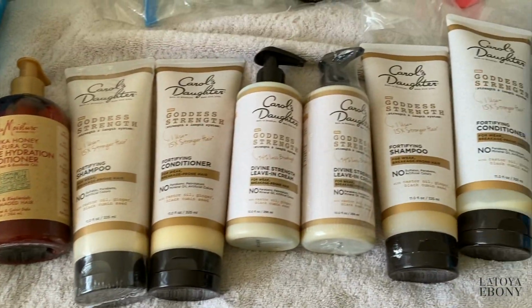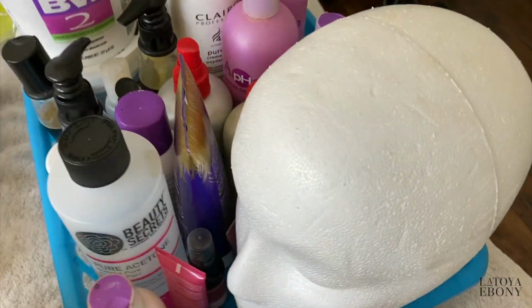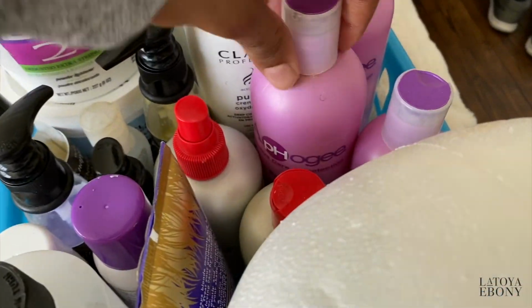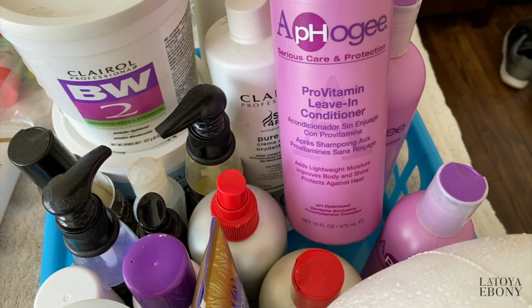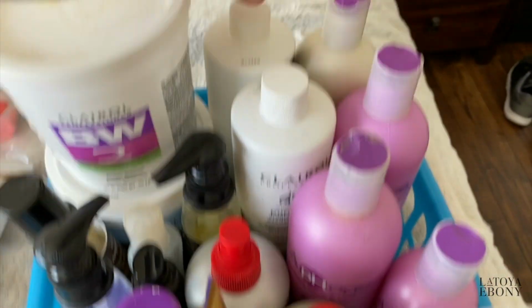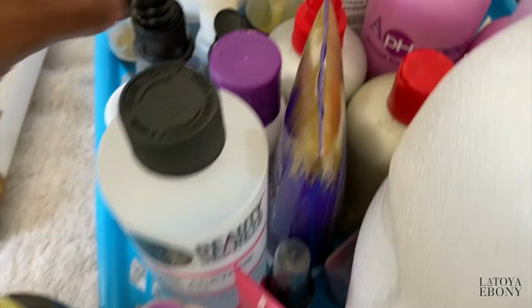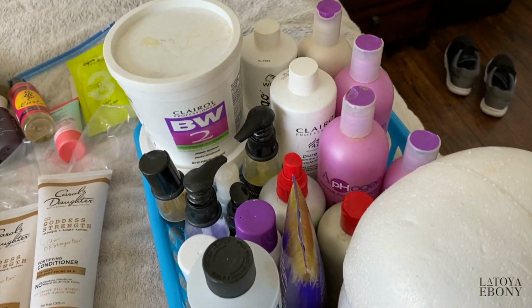This is Goddess Strength. This is all of the stuff for like wigs or, you know, algae, protein treatment, stuff if my hair is damaged and I need something right away. Color, developer, bleach, all that kind of stuff. This is mainly used for my wigs.